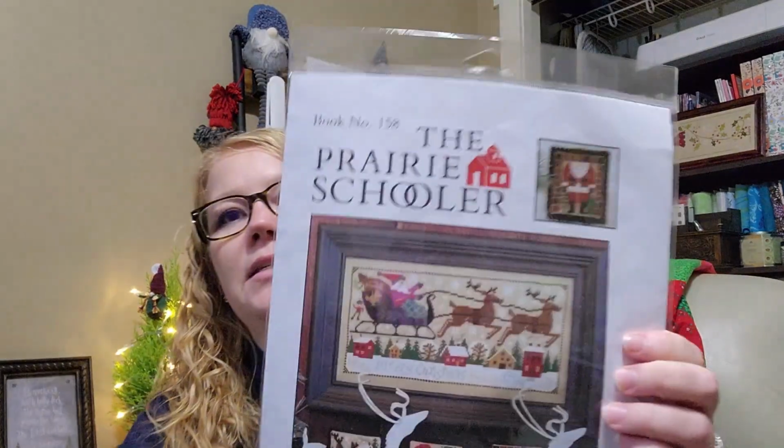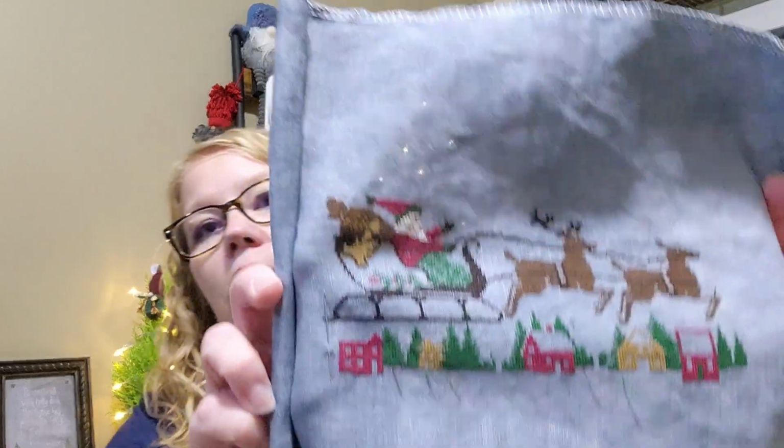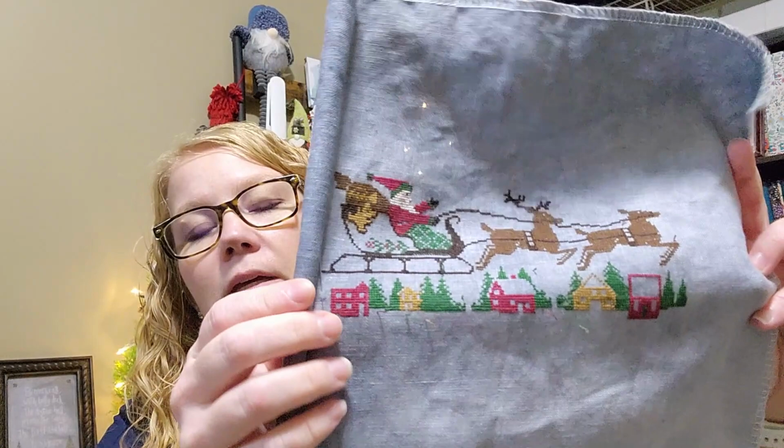Okay, really quick, one more thing to show you. I have an update on Christmas Eve by Prairie Schooler. That's what the pattern looks like. After I finished knitting, and after I finished cross-stitching the day 8 clue, I had a little time to cross-stitch some more. So I didn't stitch a super long time. I actually made myself go to bed at a decent-ish time last night.